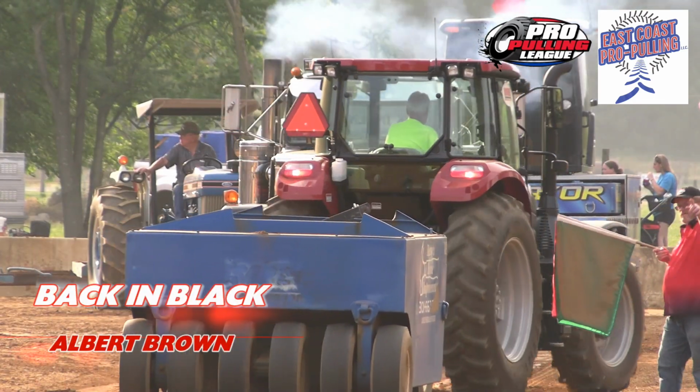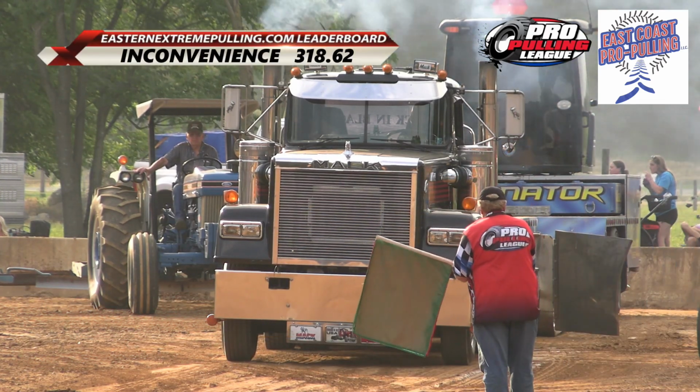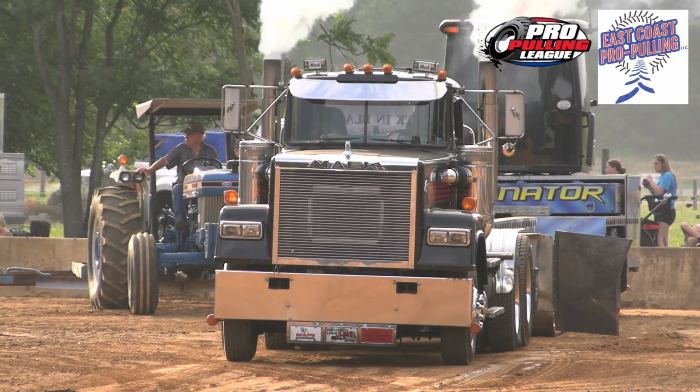Went through 93. It's got the 998 cubic inch V8 Mack under the hood. It's got 4-cylinder heads, and boy is it rare. Albert Brown with Back in Black.